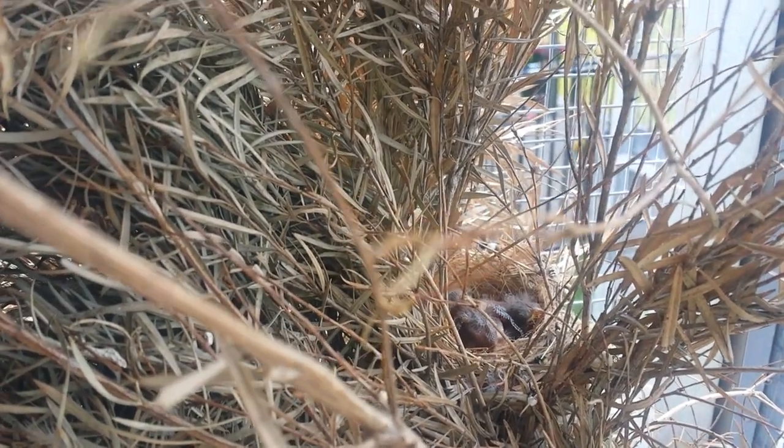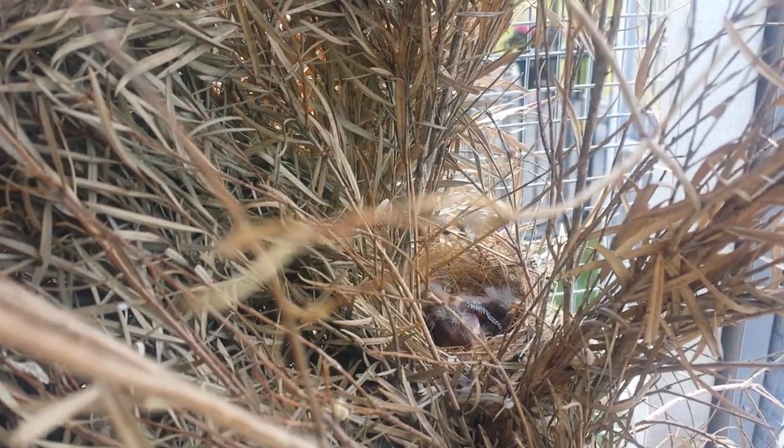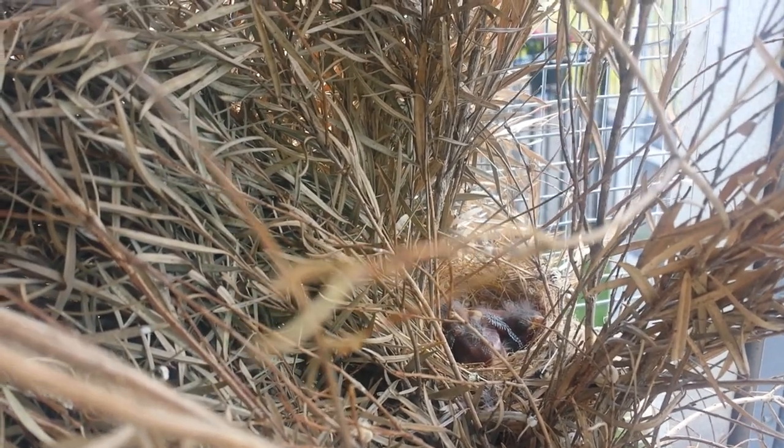And similar to the goldfinches that I've tried to breed, these guys basically get the coconut fibre and the hessian sack and make their nest in the brush. That's the best way I've found, because I've had issues in the past with your cane nests.